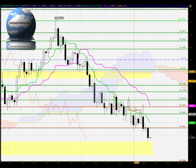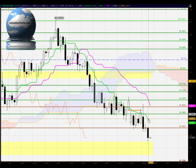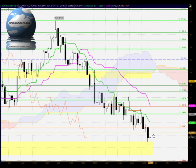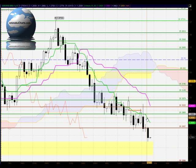But in terms of Ichimoku, we're bearish in all three timeframes, trading below the cloud, so bearish in the long-term timeframe, bearish in the medium-term timeframe by trading below the Kijun-sen, the pink line, and in the short-term timeframe by trading below the Tenkan-sen, the green line, and the Chikou span is below the corresponding price action, so confirming the negativity that we're seeing in all three timeframes. The Kijun-sen and the Tenkan-sen are pointing down quite sharply, so that's reflecting the solid downside momentum that we have in this market at the moment.